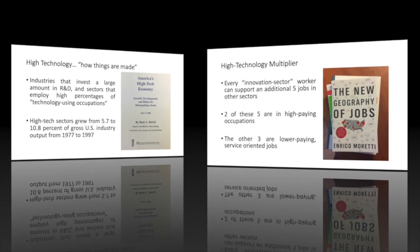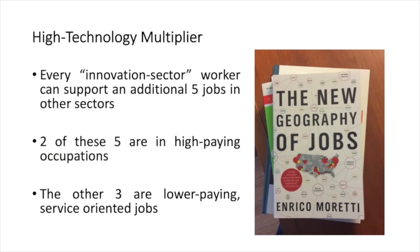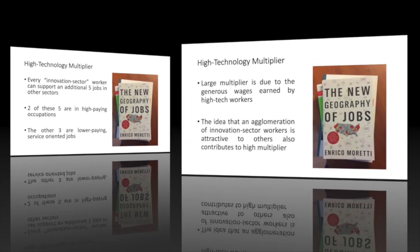industry output. In the book The New Geography of Jobs, Enrico Moretti examined the importance of technology, which he referred to as the innovation sector, to regions. Moretti calculated a high technology multiplier, which found that every innovation sector worker can support an additional 5 jobs in other sectors. 2 of these additional 5 jobs are in high-paying occupations, while the other 3 are lower-paying service-oriented jobs.